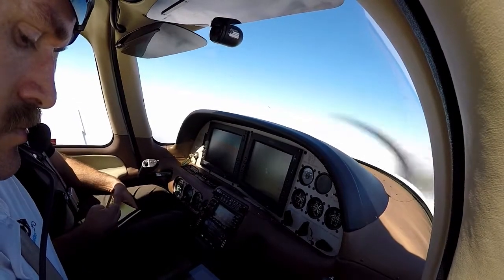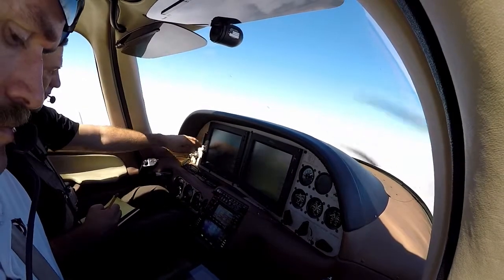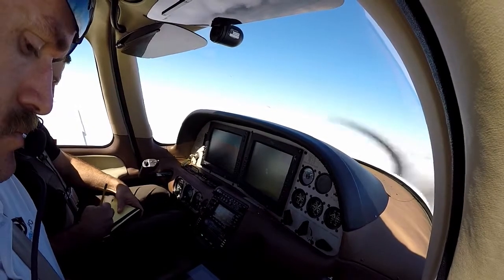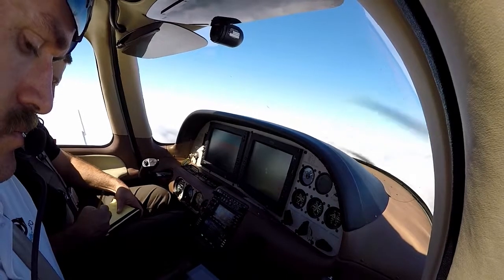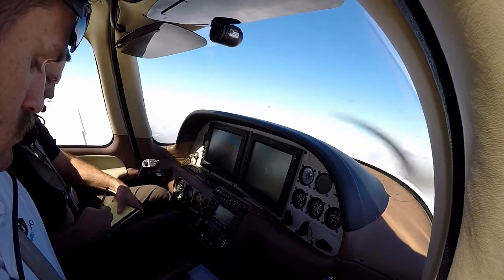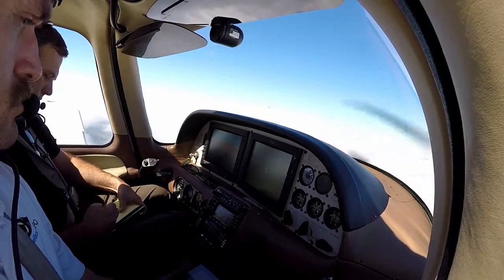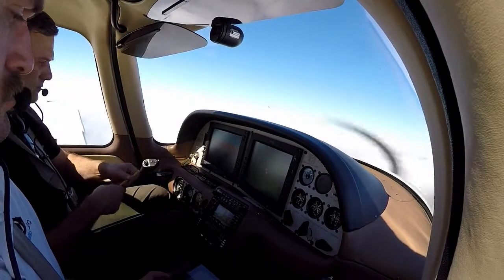Riverside Tower information Lima, time 1653 Zulu, wind 180 at 07. Visibility 10, ceiling 2000 overcast, temperature 25, dew point 20, altimeter 3016. RNAV 19 right approach in use, landing and departing runway 19 right, 19 left. IFR and VFR departures requesting radar services. Contact plans to deliver in 124.5 prior to taxi. Arrivals contact Tulsa approach on 1.